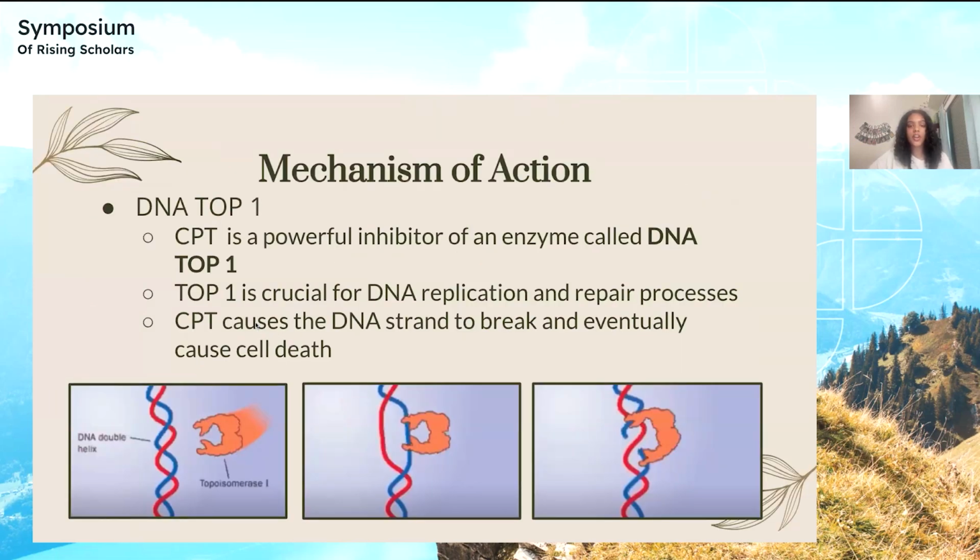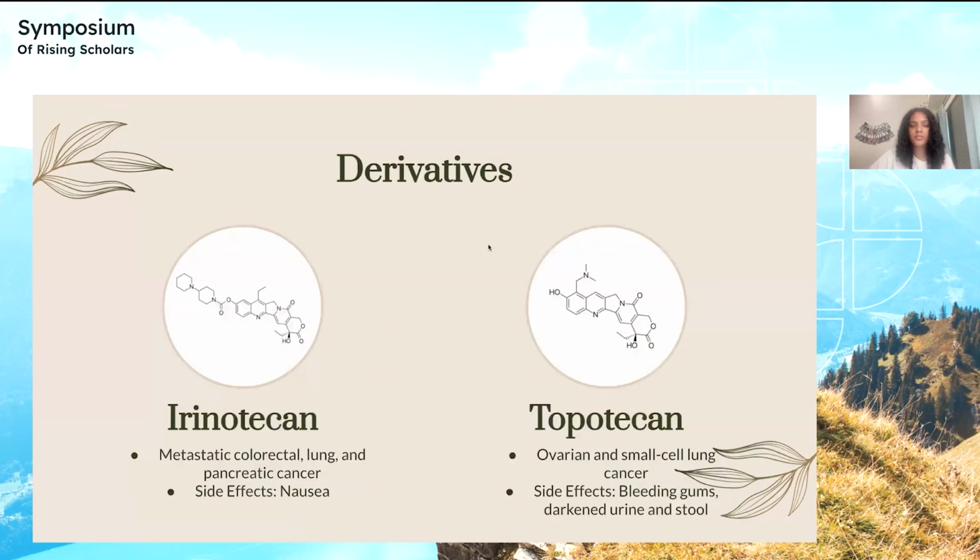CPT and its derivatives are powerful inhibitors of an enzyme called DNA top 1, which is crucial for DNA processes like replication and repair. DNA top 1 works by unwinding DNA strands so they can be copied or repaired and then sealing them back together. CPT and its derivatives stop this process by binding to the enzyme DNA complex, preventing the DNA from being resealed, which leads to strand breaks and eventually causes cell death.